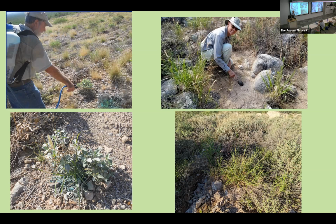So just to say that even after 12 years, the stuff is still here. And so the take-home message here is that we have a buffelgrass problem, but if you're going to treat buffelgrass in an area, you're there for good. Even if you treat it for 12 years, you're still going to have stewardship of the land to go after it and keep the populations down.